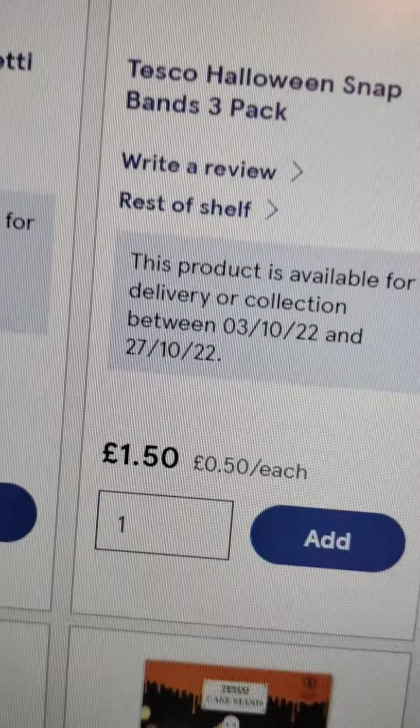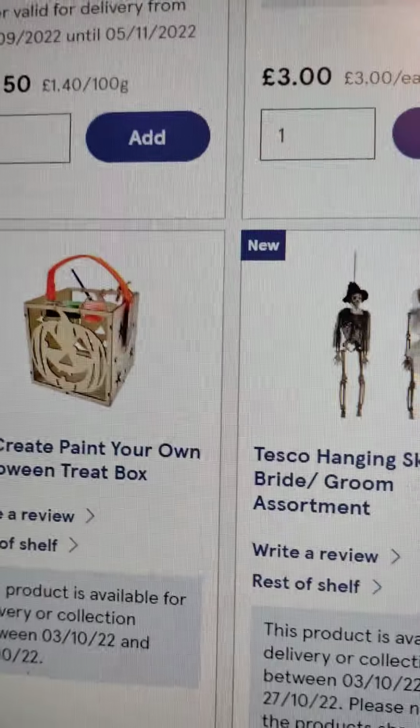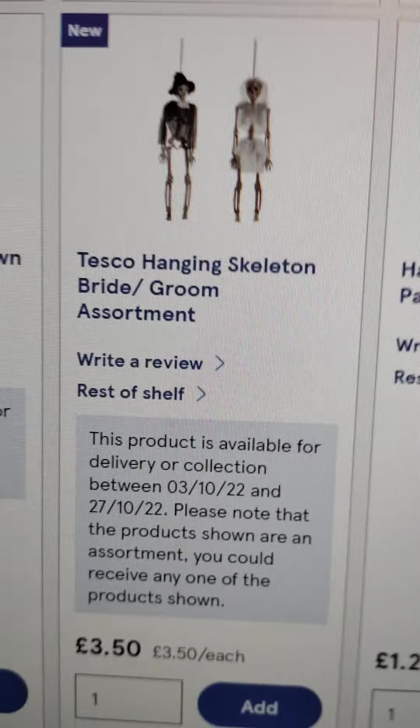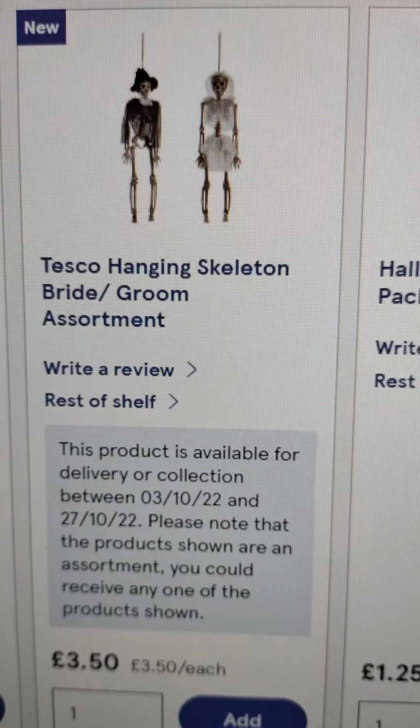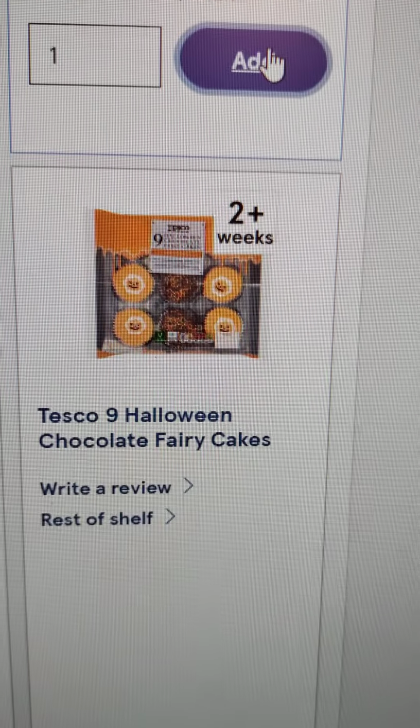There's a Halloween projector. Trick or treat box, so you paint your own trick or treat box. That is £3. So we've got some skeleton bride and groom, £3.50. I think you can get two of those, or it's just one. Got some cakes, like donuts and some fairy cakes, £2.